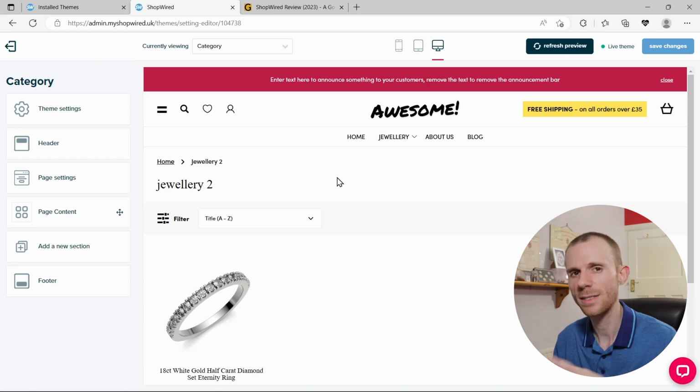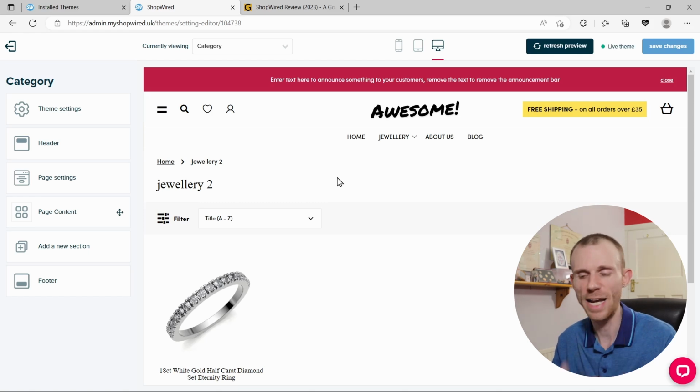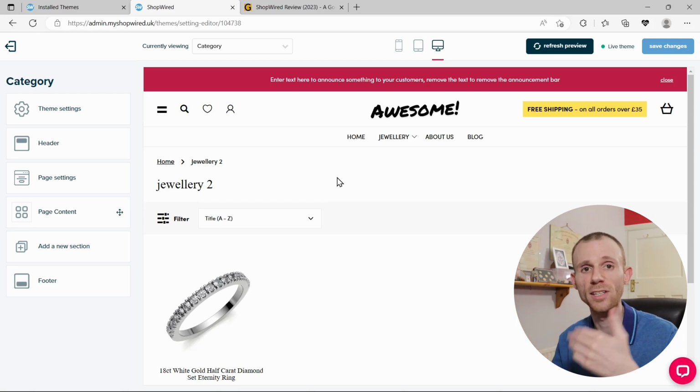The only thing I'd like to see added to this is a template creator, so you could create individual templates for individual pages. If you wanted to create a custom layout for a certain category page, you would be able to do that, but that's not something that's currently available in ShopWired.